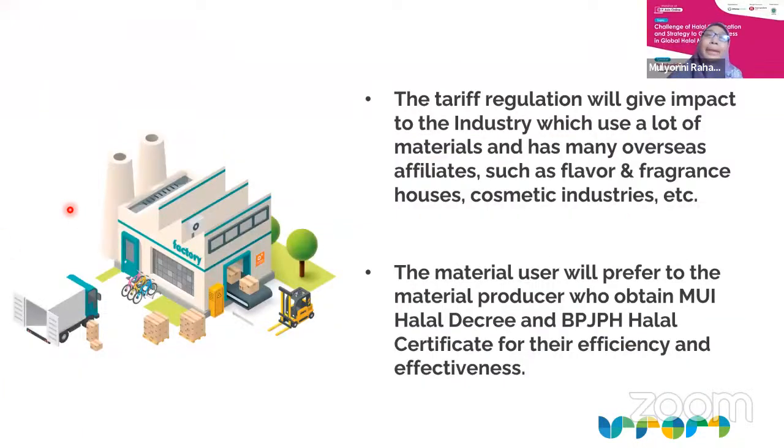Okay, and of course the tariff regulation will give an impact to industries that use a lot of materials and have many overseas affiliates, such as flavors, fragrance houses, and cosmetics industries.